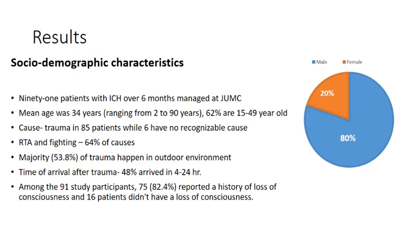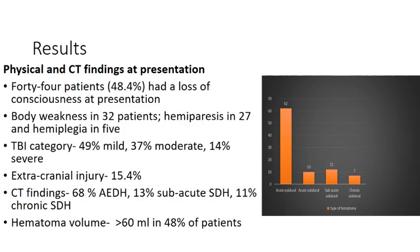Among the 91 study participants, 75% of the patients reported a history of loss of consciousness at the scene of the trauma, while 16 patients didn't have any loss of consciousness. Nearly half of the patients had loss of consciousness at presentation during our evaluation at the hospital, and body weakness was seen in 32 patients, of whom 27 had hemiparesis and 5 had complete loss of power.